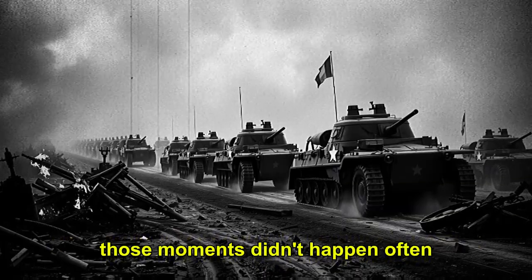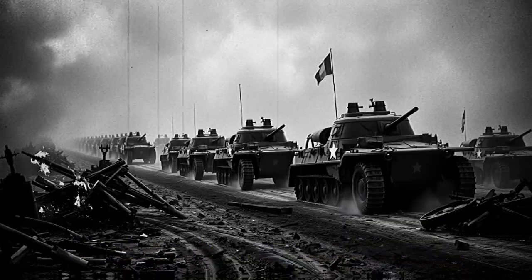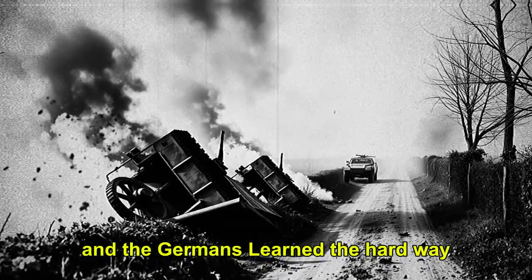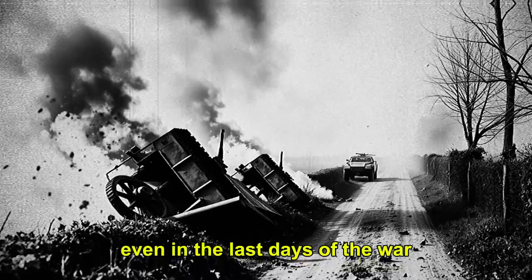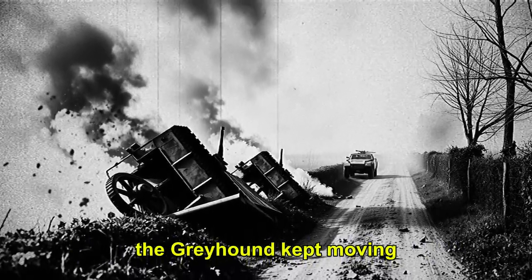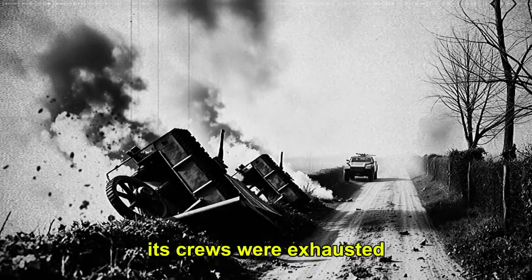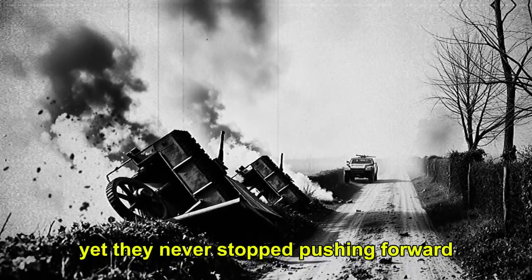Those moments didn't happen often, but when they did, they shattered every German assumption. The M8, the scout car, the fragile, 6-wheeled nuisance, could kill if it had to. And the Germans learned the hard way that underestimating it was a fatal mistake. Even in the last days of the war, when fuel was scarce and morale was low, the Greyhound kept moving. It led convoys across the Rhine, patrolled captured roads, and hunted pockets of resistance. Its crews were exhausted, battered by months of frontline service, yet they never stopped pushing forward.